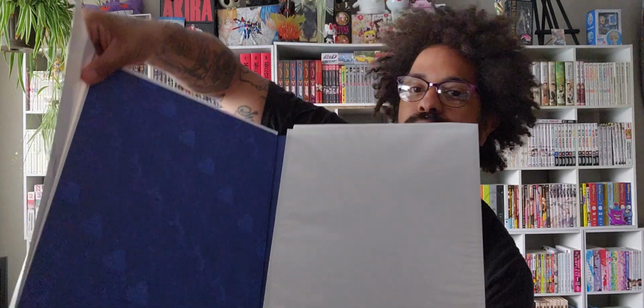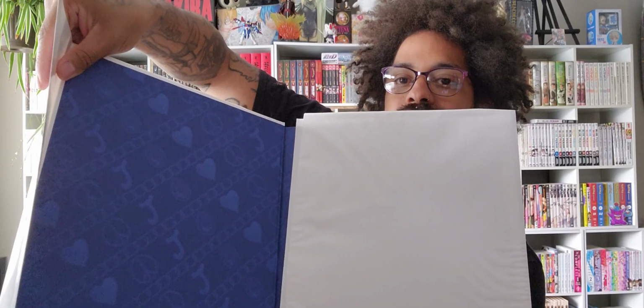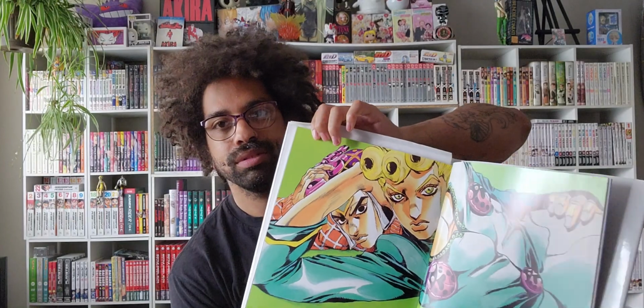Alright, as you open the book, you get some really strange papers inside that probably protect. And then, it's difficult to show because it's such a wide book. But let's see if I can get the angle. On the inside of the book, you have some little details inside. Very beautiful blue. Very nice dust jacket, gloss finish. Alright, you got your boy Mista and Giordano.